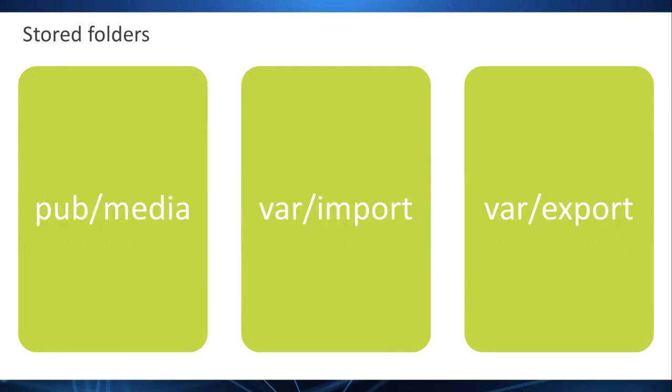The right solution is eventually to move logs outside into some kind of log aggregation system, New Relic, Logic, whatever, but they should never go to the shared storage. And if we remove this element, the only three directories which we want to share are pub/media, var/import, and var/export for the import-export module.